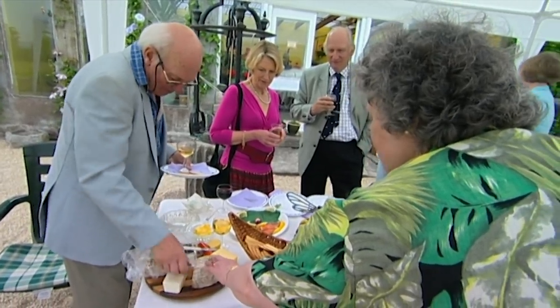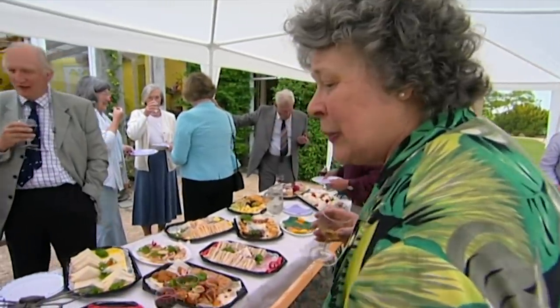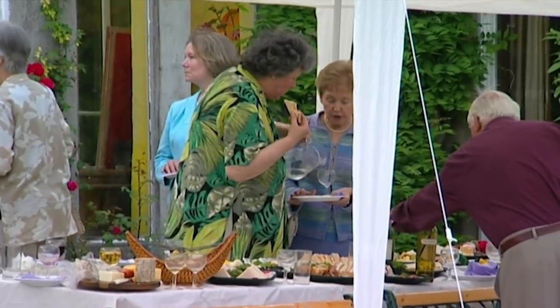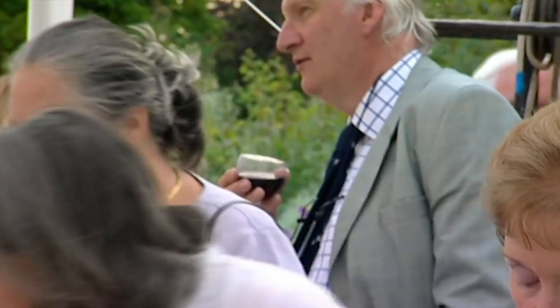You taste it, it's really lovely. It's a real genuine double Gloucester. A few days later, and Helen's having a function of her own. It's a chance for her to catch up with old friends.